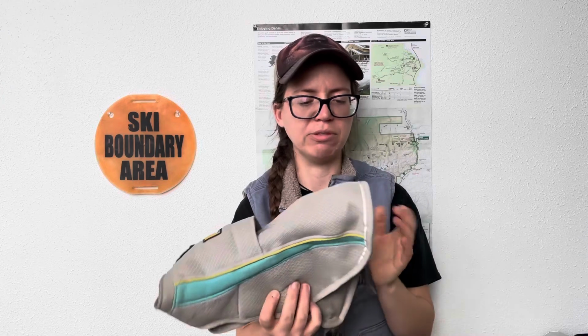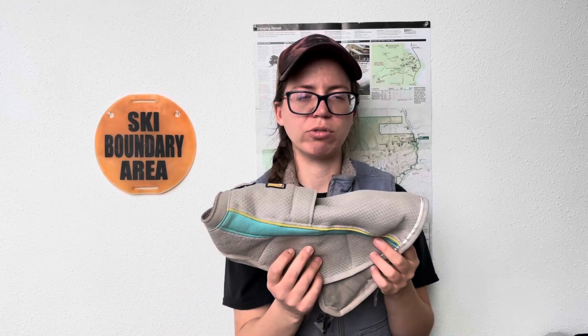I'm a little undecided on if I will go forward using this or not, but there is a little loop if you use a harness. You can put a little light on for in the dark, and they're a little bit reflective. So that was something I used. I used it for about 2/3 of my hike and then left it to pick up for later. But that was something I used.